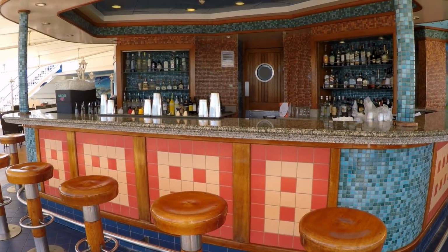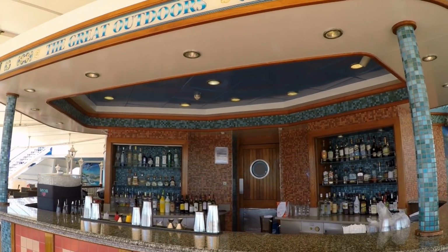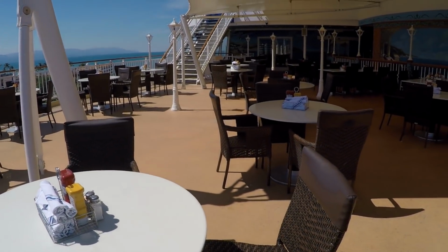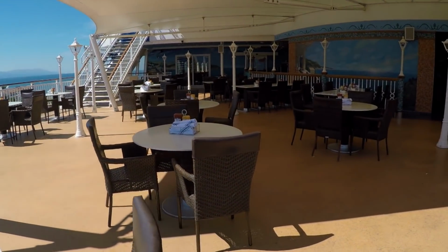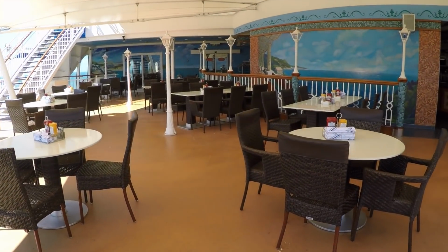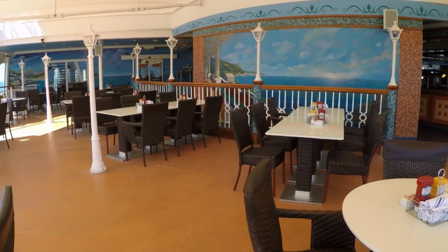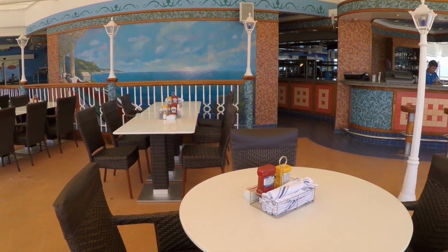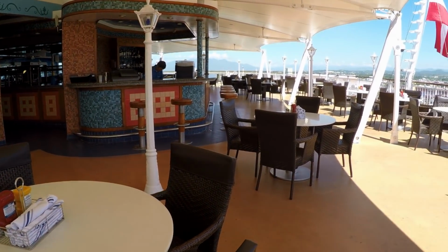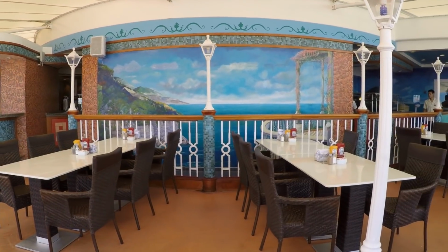Okay, here's our secret that's not really a secret, but it's still cool. It's the Great Outdoors. More than just this well-stocked bar, the Great Outdoors is like a mini buffet. They have the same type of food you'd find in the buffet, but during our sailing it was almost always less crowded and the food seemed less picked over. I don't know if it's the fresh air, the lack of crowds, or a dramatic ocean view. I love it here.